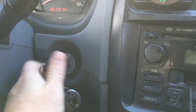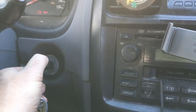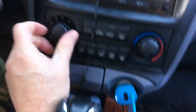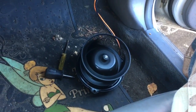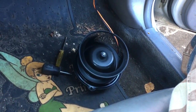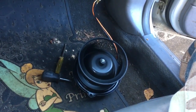And turn it on. It'll start it so we don't have to listen to the bell. And turn the dial to 1. And look at that. It's blowing. I don't want to turn it too high. But we know that that is the problem we've diagnosed. Now it's time to install it.